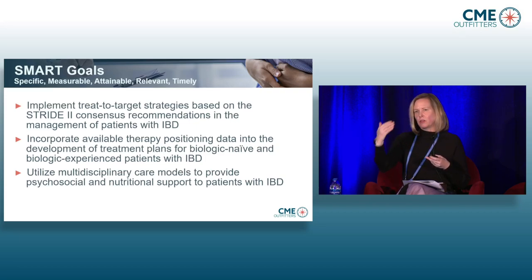I'm going to consciously think about how I'm going to add fecal calprotectin or CRP into my treatment practice. Incorporate available therapy when you are positioning a biologic. Really think about it. Don't just pick the same drug that you've always picked. Maybe think about what patient is going to be best for what. And then also just start to move the needle a little bit when you're thinking about care models for your teams and how you can start to take that integrative approach.